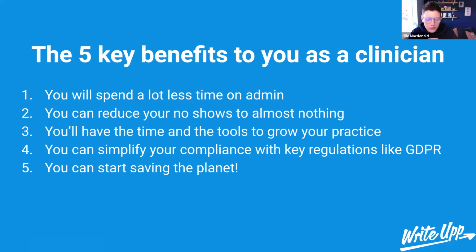This is a pretty big one, because your software streamlines your admin for you. It creates more time for you to spend with your clients, and that's if you want to do that. It frees up hours which you can use to invest in activities to grow your practice, like marketing, so that you can take on new clients, you can generate more income.